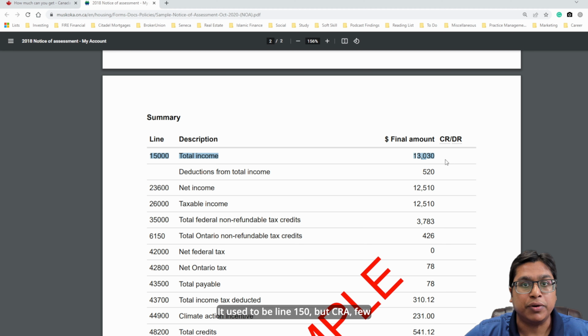It used to be line 150, but CRA a few years ago added 00 to all those lines. We still call it line 150 because it's easy to say. So 150 is the top line. This is how much you made last year, all of your combined income. This is where you get to deduct. For example, a lot of people contribute to their RRSP, or some Canadians are part of a pension plan. So if they are contributing any money to that pension plan, typically they get a deduction here.